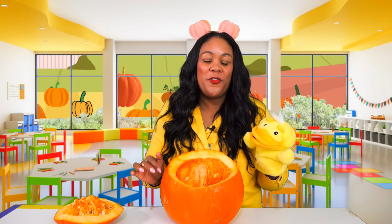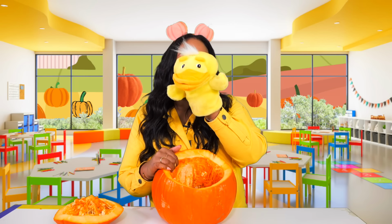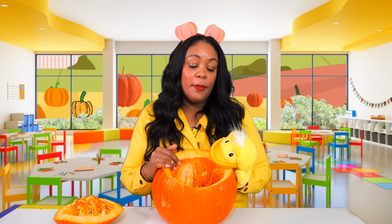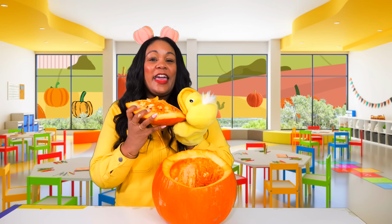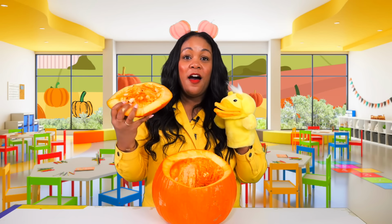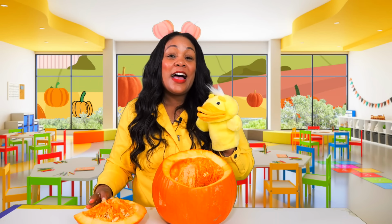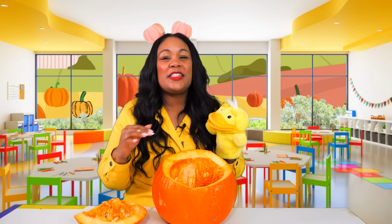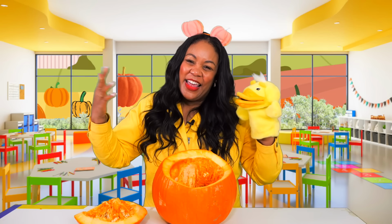That was so much fun, friends. Now, it's time for us to clean our hands and clean off some of these pumpkin seeds. I think I'm going to bake my pumpkin seeds and taste them. What do you think, Duck Duck? Okay, we'll do it another time, but I'm going to put them to the side for now. Oh, my friends, I hope you had fun looking inside of a real pumpkin. And look at that, look at the top of it. Lots of seeds. It's time for us to clean up and then go back over to the other side of the classroom. Are you ready? Yes, me too. Let's go.